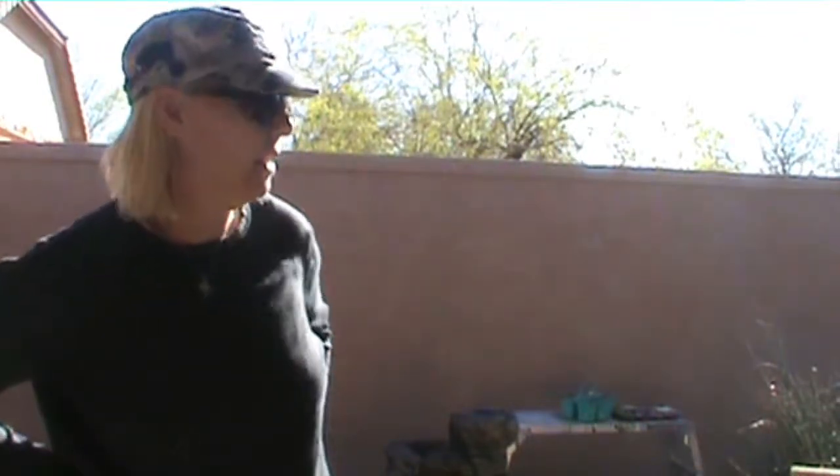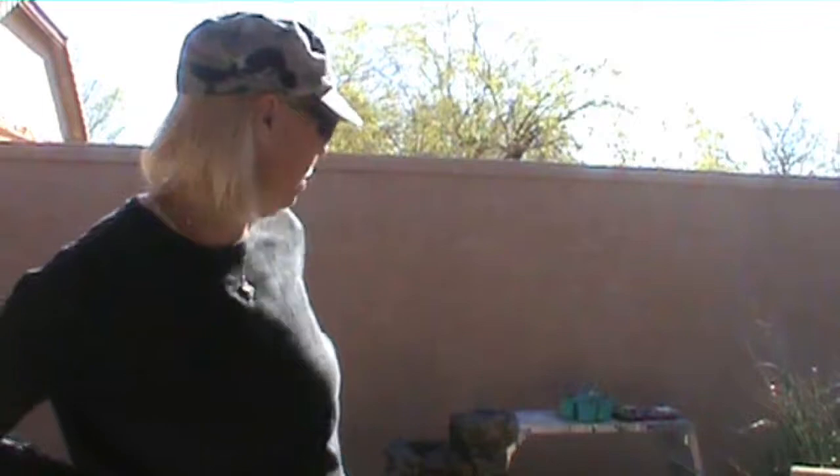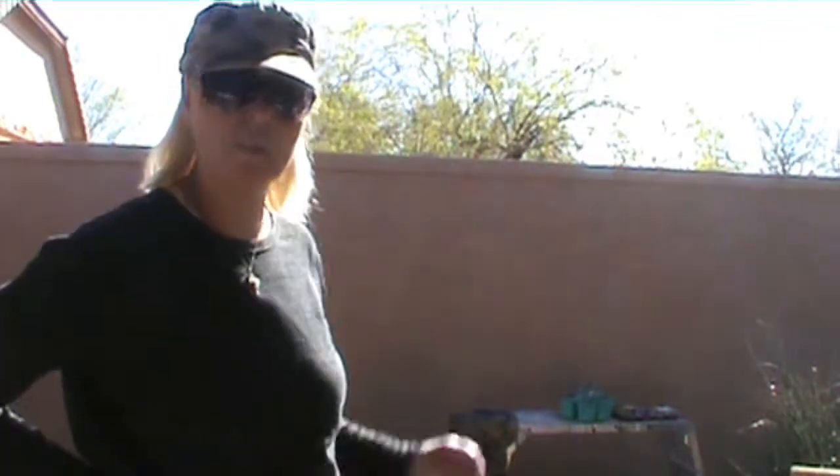So as the client sits outside on their patio, they can enjoy the beautiful view of the Grand Canyon. It's going to complement their already existing natural Arizona type surroundings, landscape surroundings.